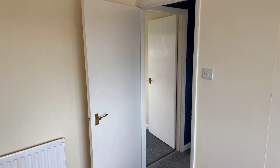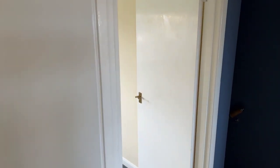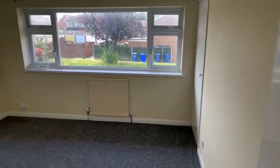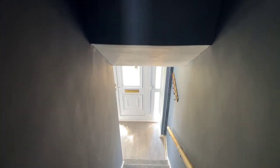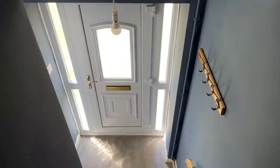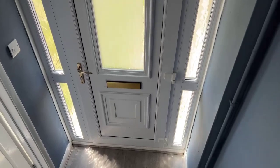So what I'll do is I'll just head back downstairs for you to show you the living room and the kitchen again. But if there are any other questions, please just do pop them through if you need me to look at anything again. But what we'll do is we'll head downstairs to show you those areas again. So here's your entrance area, a small little place for shoes and coats.